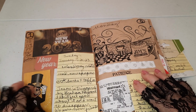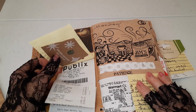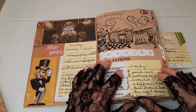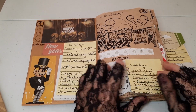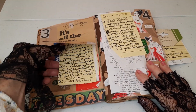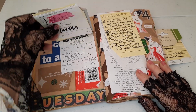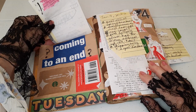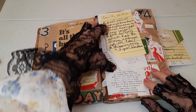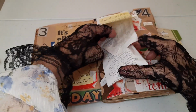So it's sort of a diary, a minimal diary of what I did, where I went, what I bought, and just decorated in interesting ways. Like, here's what I did, here's what I bought, Monday, and this was fun to make, more or less art stuff. Coming to an end. I thought something was ending, but maybe not. Just a short diary entry.